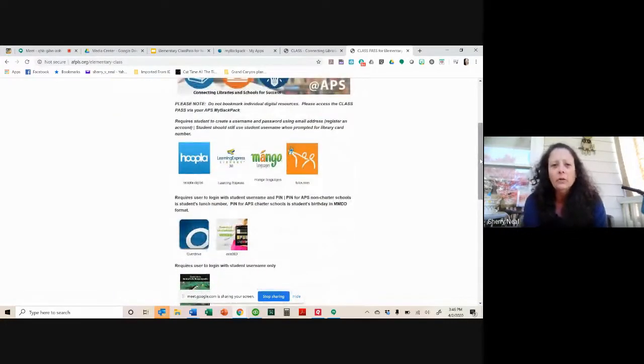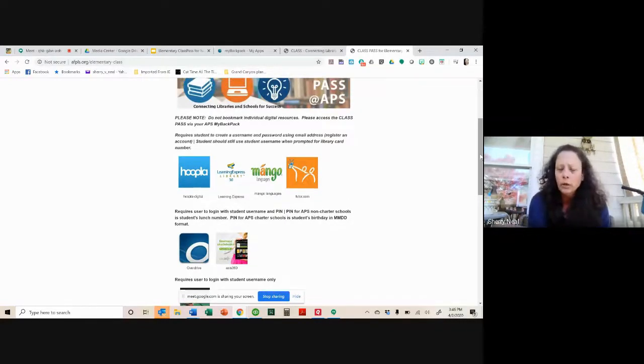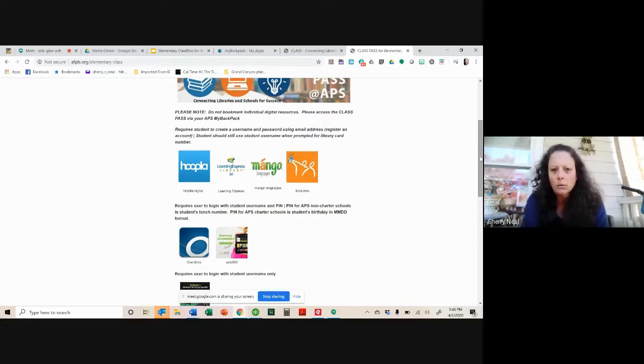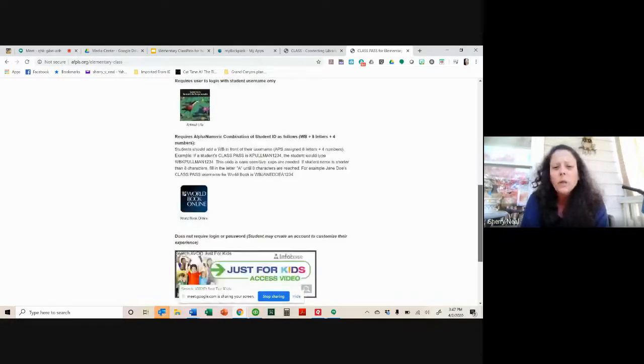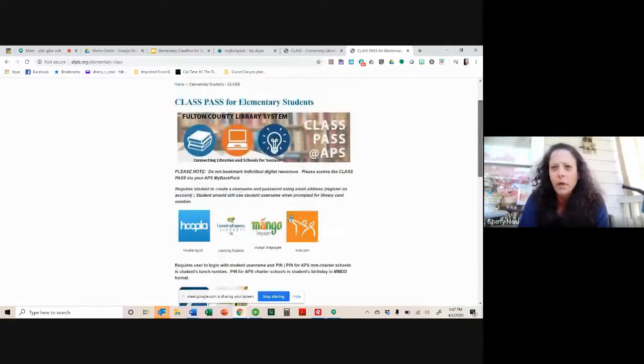Now, one handy thing for you to note is that if the icons are all in a row together, they have the same login information. So Hoopla, Learning Express, Mango Languages, Tutor.com, they're all the same login. Overdrive and Access 360 have the same login. So if they're grouped together, the same login.